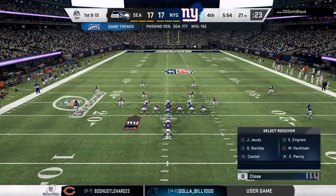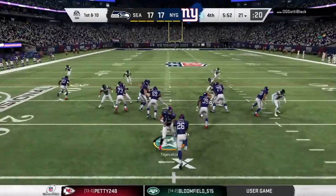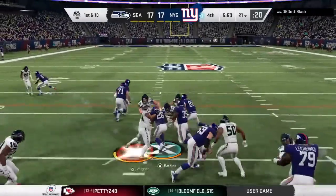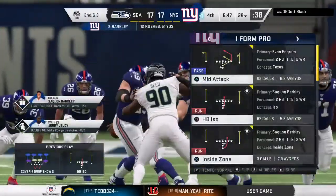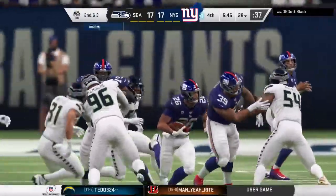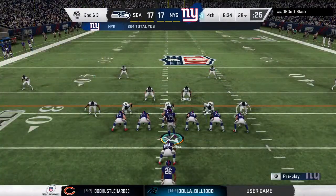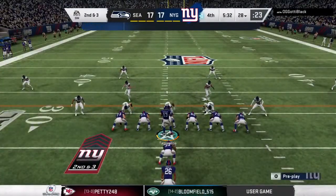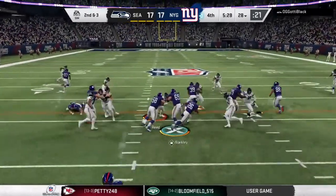And when you start plotting for this drive, when you start thinking to yourself, okay, what are we going to do? You don't go away from what you did before because that worked, but you have to be prepared for wrinkles and counters because you know they'll make some adjustments. It's a 7-yard carry to set them up with a 2nd and 3. Well, no matter how they phrase it, staying on schedule, staying ahead of the sticks, whatever you want to call it, 7 yards on first down, that fits the bill.